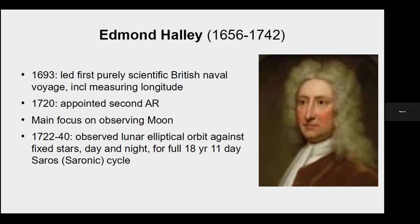In 1720, he was appointed the second Astronomer Royal after Flamsteed died. And his main focus was on the moon. Flamsteed had done a lot of the observations on the stars. Now the next stage was to understand the moon's characteristics. And over the 22 years of his position, he made observations day and night of the lunar elliptical orbit against the fixed stars to get a full Saros or lunar cycle.